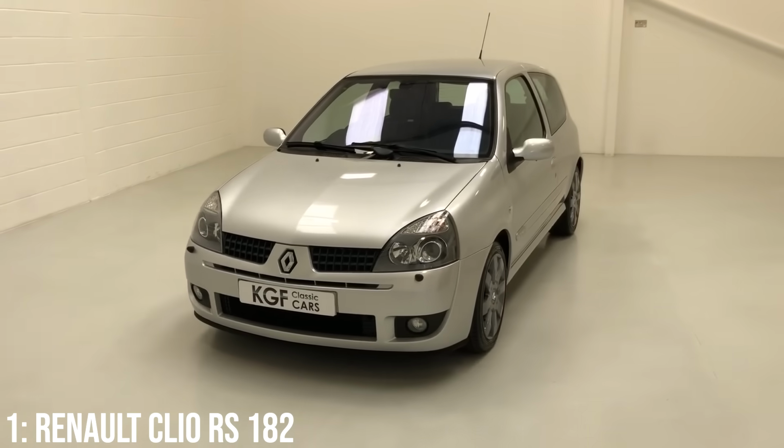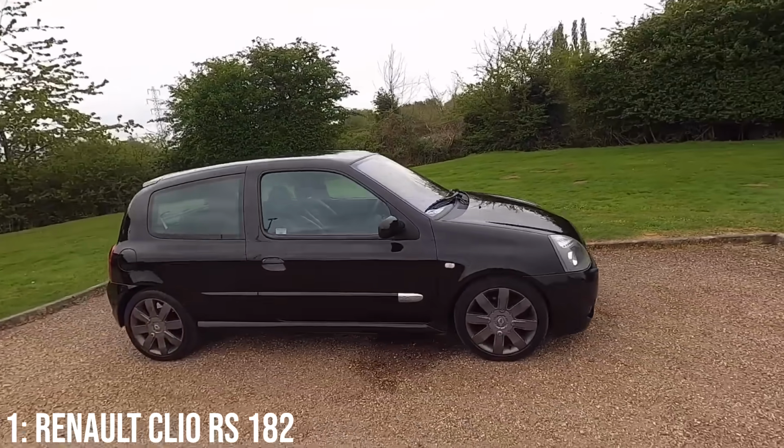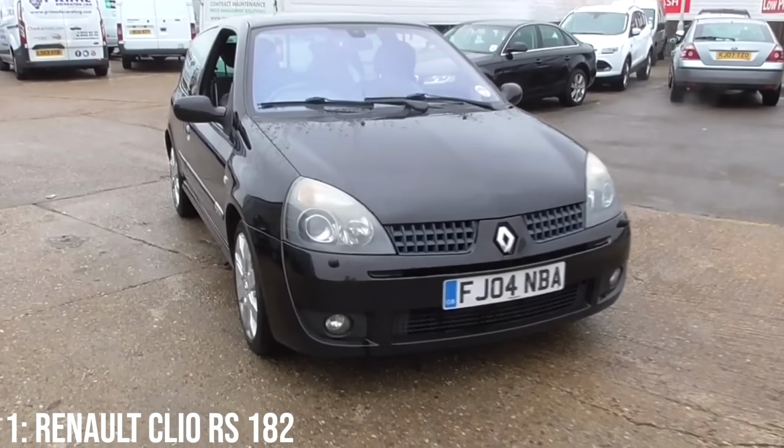I'm talking either the 172 or 182, though I'd probably go for the 182 just for the bit more power and the nice facelift they got too. That's not to say that the 172 is ugly by any means.